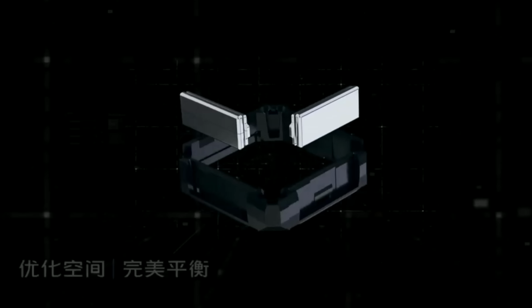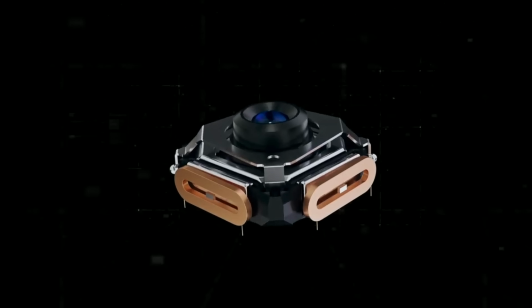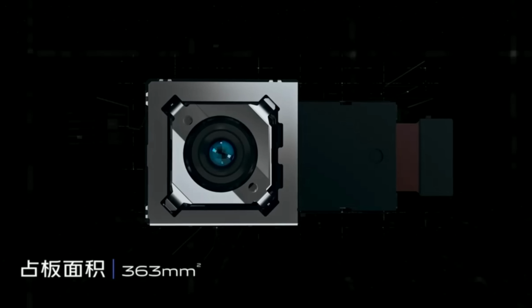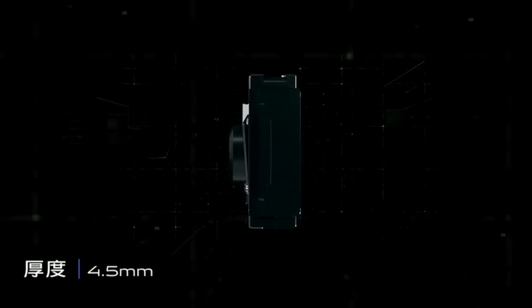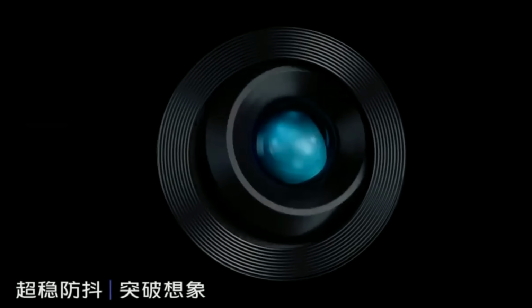The great thing about this gimbal camera system is that it's all in hardware, so you can actually get this kind of performance in any video recording mode, whether it's 4K or 8K or 1080p. Samsung has a super steady mode, but that is actually utilizing software a lot, so it only works in 1080p mode. So this, on the other hand, could work with the highest video quality setting.